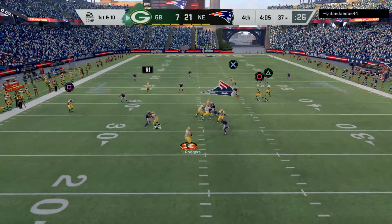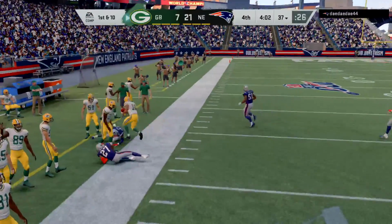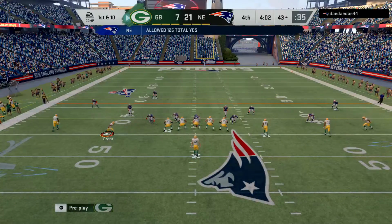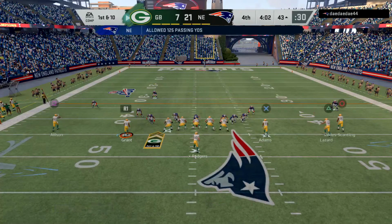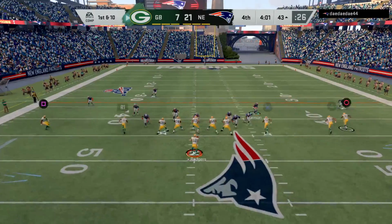They go back to the air here after the INT on the last drive. The pass complete to Ryan Grant. An ideal beginning of the drive there as they'll get 20 and a first down. It's a gain of 20. First down, Green Bay.